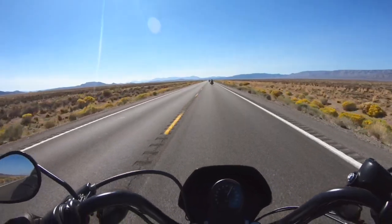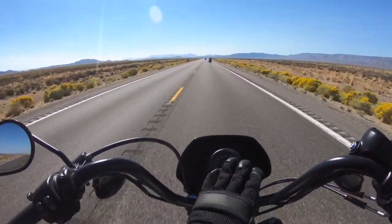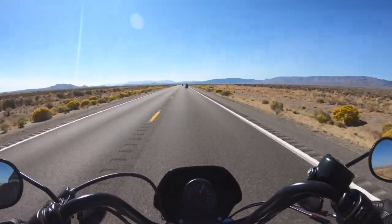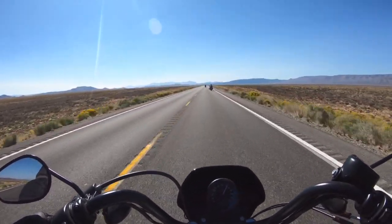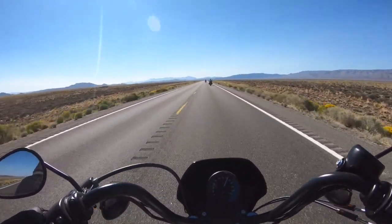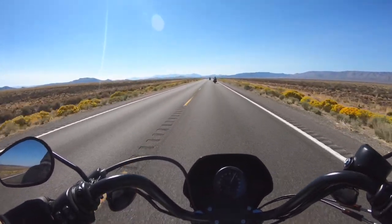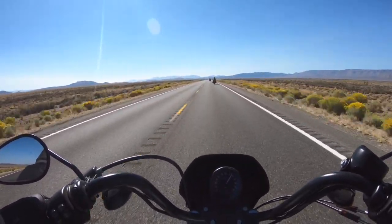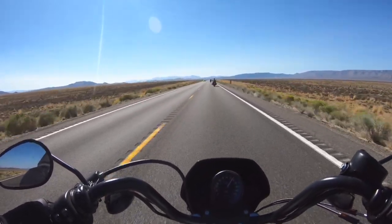And I have the Batwing fairing on my Heritage, and this obviously just has the little sport fairing, but I don't feel like I'm getting too much wind at all. Riding naked on the Harley Davidson Sportster 1200. 70 miles an hour feels very comfortable. We'll see. I'll push it up a little bit more than that.